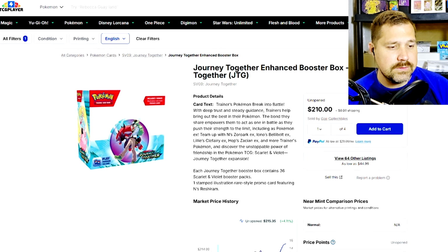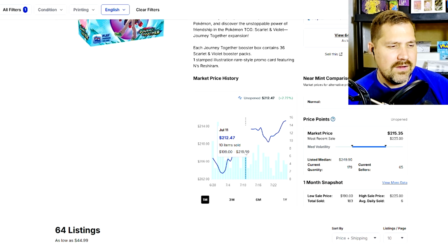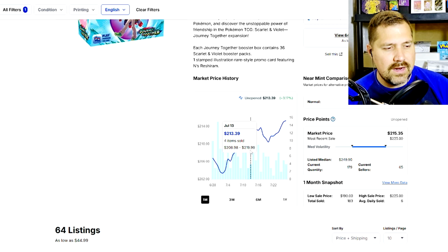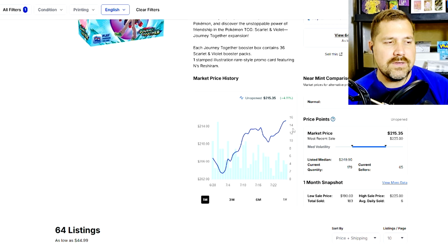The Journey Together Enhanced Booster Box, while it was always a little bit high because we were in the boom market, it did cool down a little bit to get to almost that 200 or just below mark. I think there was a price just shy of like a month and a half ago at 199 or something like that. But it's been growing back up a little bit, slowly, but definitely growing.